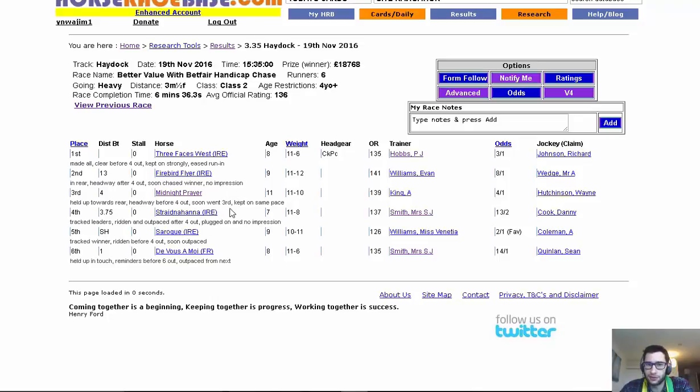Now, the 2 Smith horses needed the run, I think. Stradnahanna, with these greys it's always a bit tricky to tell, but he looked like he had a belly on him. And I'm not sure if he is a Class 2 animal now. He's now not placed in 5 runs in Class 2, I think. I'd be very interested in him when he drops down to Class 3 again. He will come on for this run. It'll be interesting what they do with him next, but he's one to note.